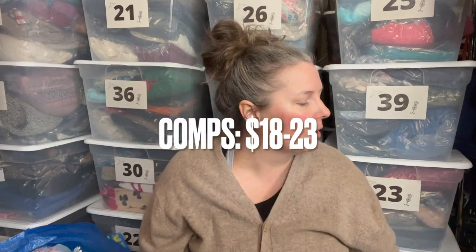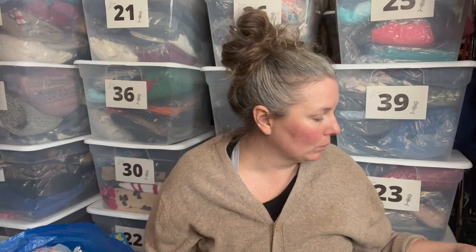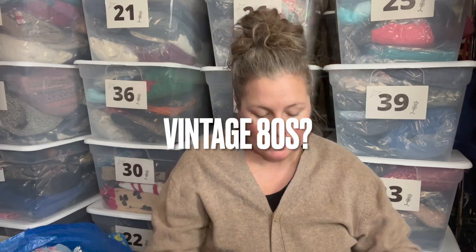And the comps were kind of all over the place, but it did look like it had a bit of a resale market on it. And that might be an older piece. I'm not 100% sure. This was a fun find. I've never found this brand before.